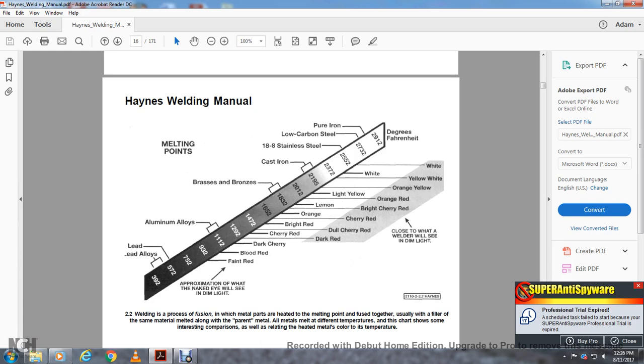Starting on the low end of the scale, from 392 to 572, we have lead alloys, lead at 572, and aluminum alloys. Then what the naked eye will see: a dim light, faint red at 932, aluminum alloys at 1112, blood red at 1112, dark cherry at 1292, cherry red at 1472, bright red at 1652, brasses and bronzes around 1832, orange and lemon. Cast irons are light yellow, 18-8 stainless steel white at 2552, low carbon steel at 2732, and pure iron at 2912 degrees Fahrenheit.